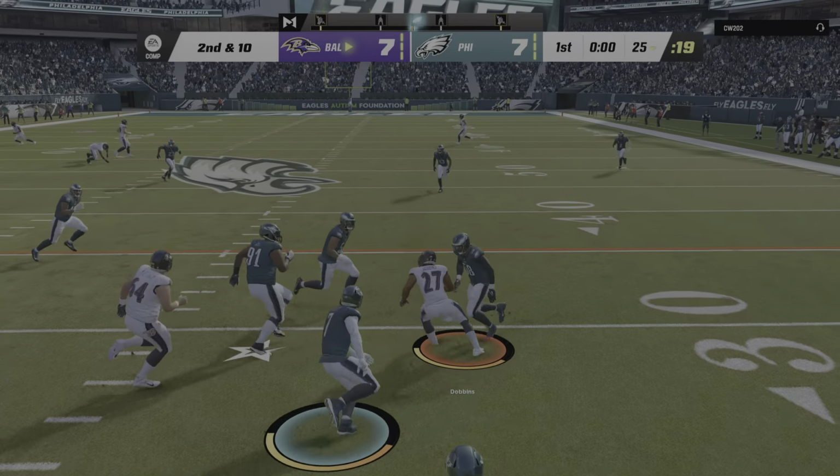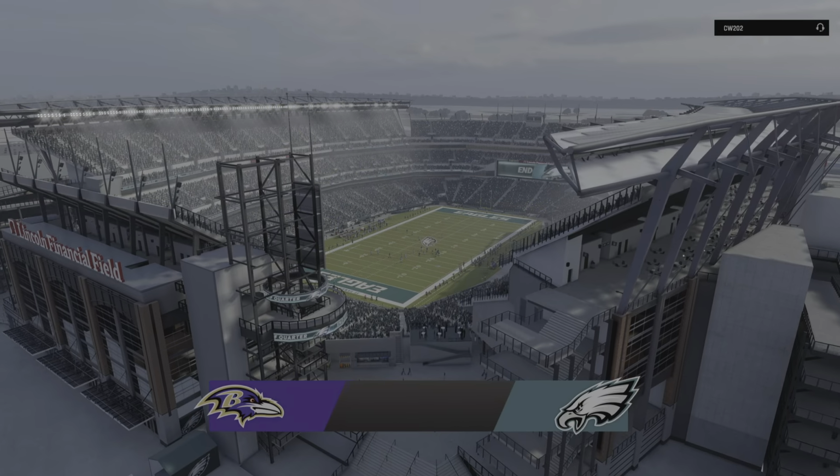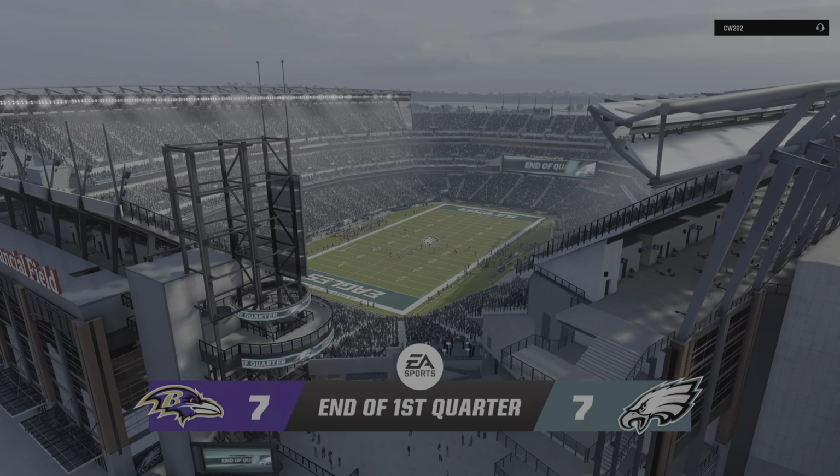Here's a throw out wide, complete to his running back right side. And he's going to be brought down on what'll be the final play of this first quarter. These two teams all tied after one.